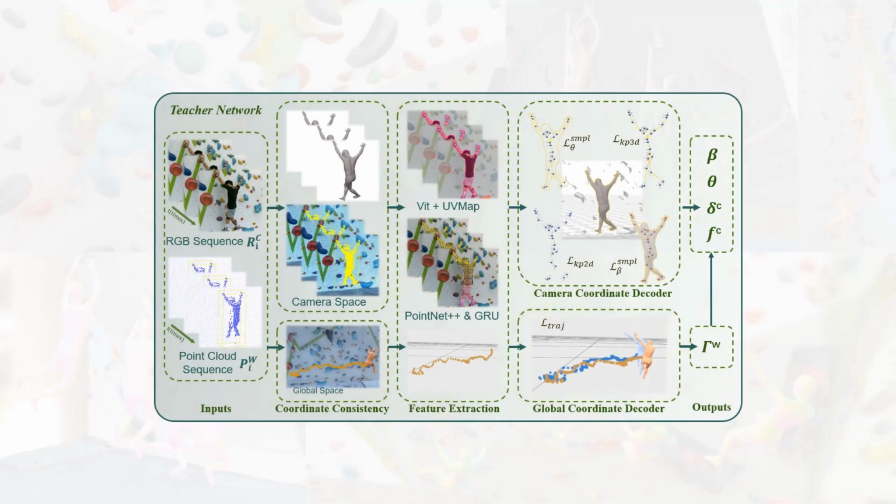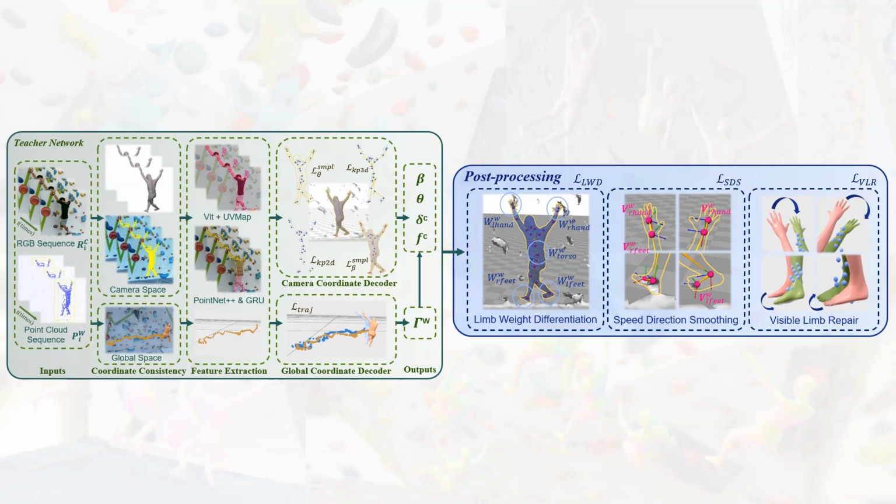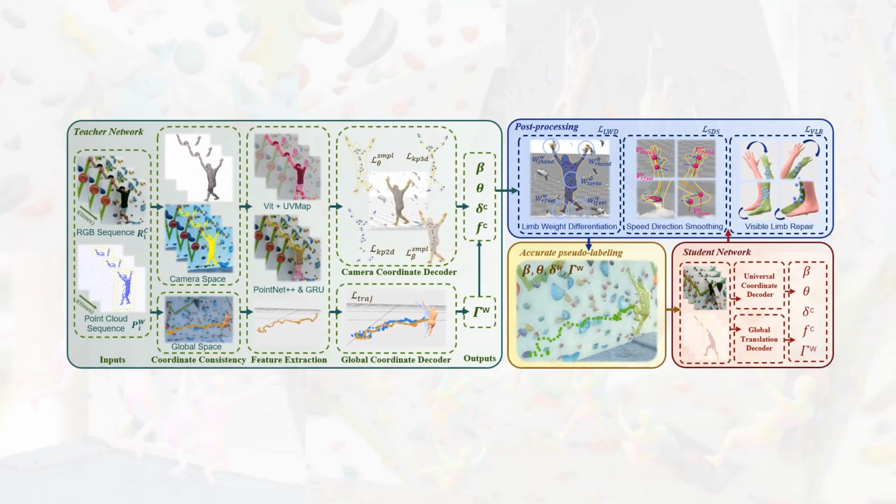The ClimbingCap pipeline consists of 3 parts. The first stage extracts features from the RGB sequence and the LiDAR point clouds, and predicts the poses in camera coordinates and the positions in global coordinates by a camera coordinate decoder and a global decoder. The post-processing stage consists of 3 optimization-based losses. These losses optimize global human motion via limb weights, spatial positions, and spatial velocities. Ascend Motion also contains some unlabeled data. In order to make reasonable use of this data, we designed a semi-supervised network to process this type of data. The student model clones the parameters of the teacher model. During semi-supervised training, the teacher model estimates the pose labels from the unlabeled motion data and uses the pose labels as pseudo-labels to further train.